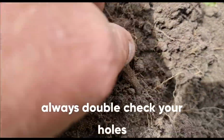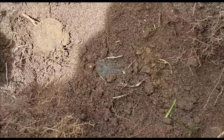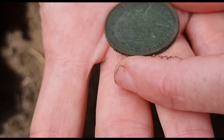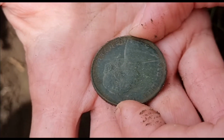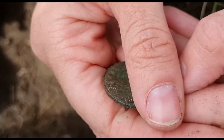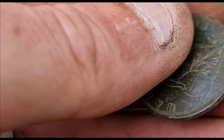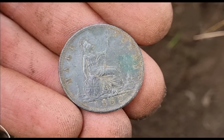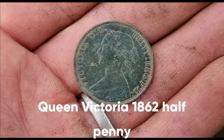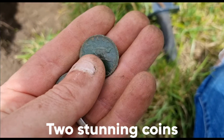Right, guys, just got a nail out of this hole here, and going around with a pinpointer again, and boom, there's a coin in there. So do you want to grab that one out? See what this one is. We've just had a Vicky 1800s. It's another Victoria. Look at that. It should be 1800s again. 1862. We just had an 1862. How cool. So that's another Victoria there. 1862 half penny. There we go. Right, on to the next, guys. Cracking on. 2 Victorias in a row. Okay, guys, that's the 2 Victorias, one after another. 2 half pennies, both 1862. How weird's that?